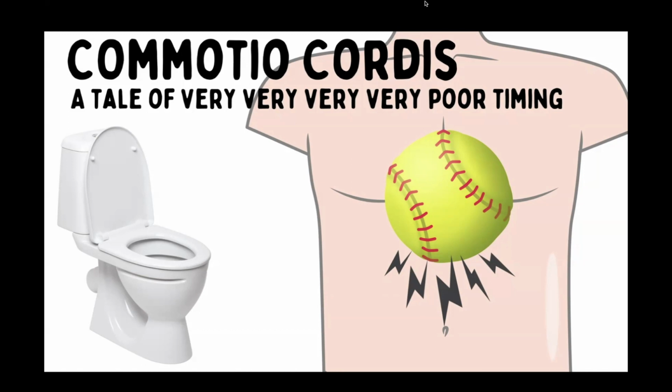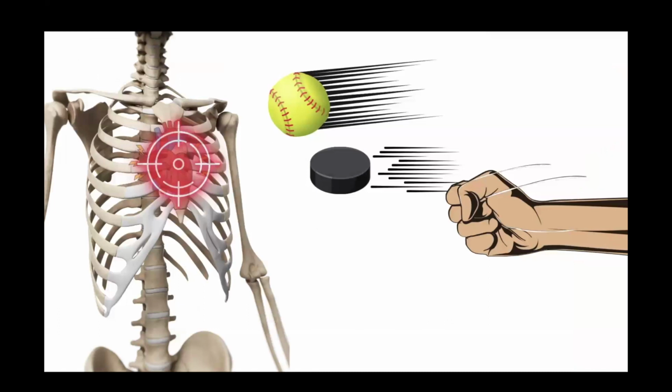Today we're going to talk about Commotio Cordis. It's a tale of very poor timing. You're probably asking yourself, why is there a picture of a toilet, a chest, and a softball hitting the chest? I'll explain a little bit more here in a second on why these things come into play with Commotio Cordis.